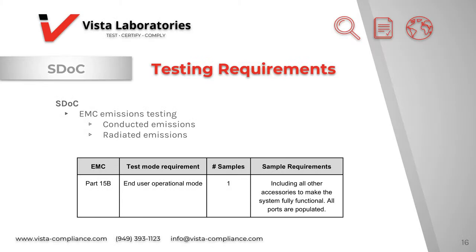Here's a look at the testing requirements for supplier's declaration of conformity. EMC emissions testing will be performed. Immunity testing is not required in the U.S. At least one sample in end-user operation mode, including all necessary accessories, is required for Part 15B EMC testing. Conducted emissions is required if there is an AC power supply included or Ethernet ports. All ports must be populated during testing. Radiated emissions is required for all devices.